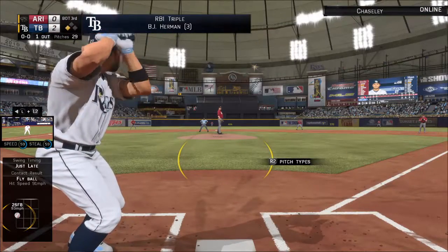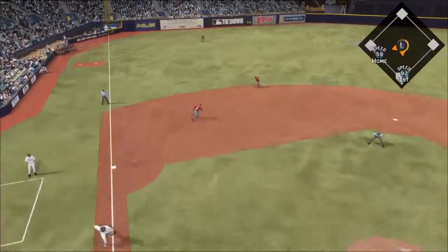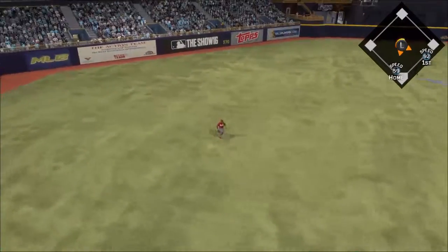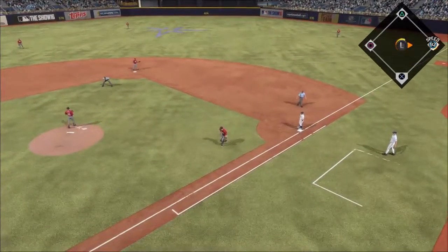Jose Altuve in now, popped out in his first trip. Yeah, and it was a fastball that he chased above the zone, and he just couldn't get his bat on top of it. In to score is the runner from third. It's a 3-0 game.